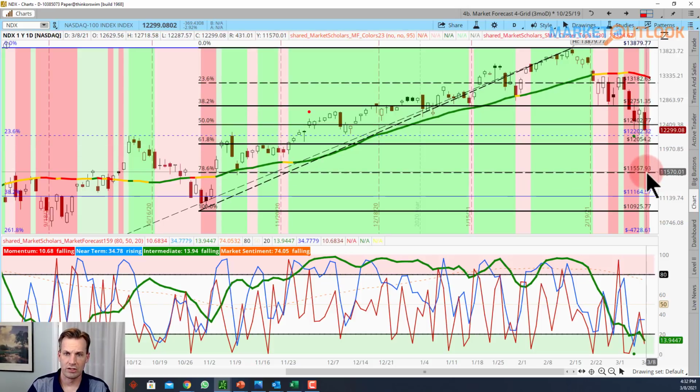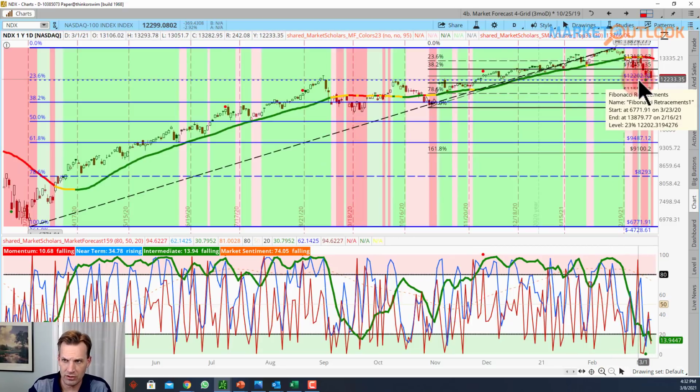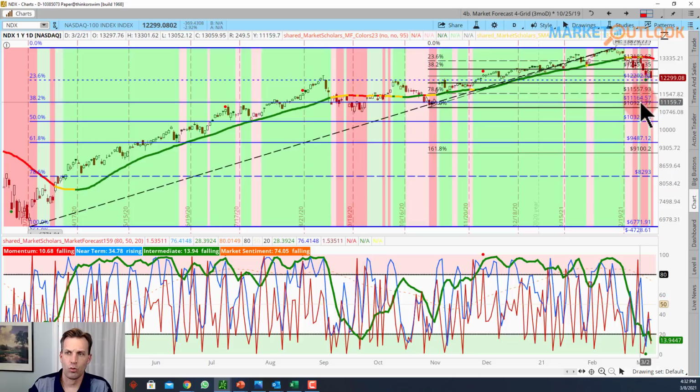Of course, there's a good chance we can come down eventually once everything else starts to follow suit, with this intermediate pullback down towards 11,550, or right above it actually, where that 23% retracement level is. Maybe go down a little bit more, but this is probably the area, the worst case scenario, down to that 38% retracement.